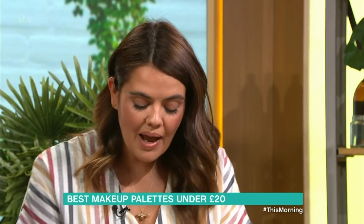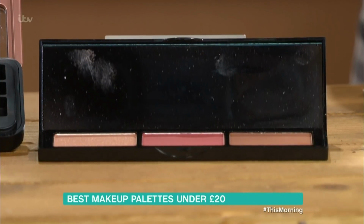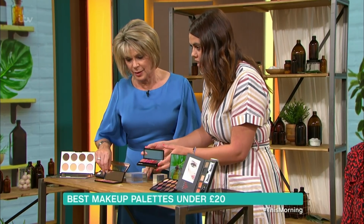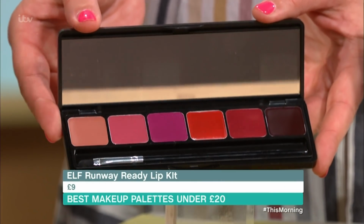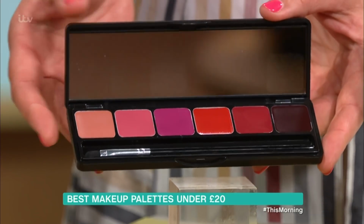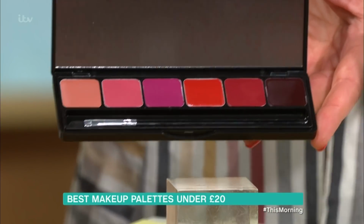But also, this palette is brilliant because you've got all the nudes, then it goes to slightly jazzy, a night out, and then you've got this one. This one here is from Elf, OK? So this is a lip palette. This is beautiful because, as you can see here, you've got your nudes. Is that lipstick? Yeah, all of it's lipstick, but you can use it as blusher as well if you want to. But then if you fancy a little bit of a goth night, you've got it all there.